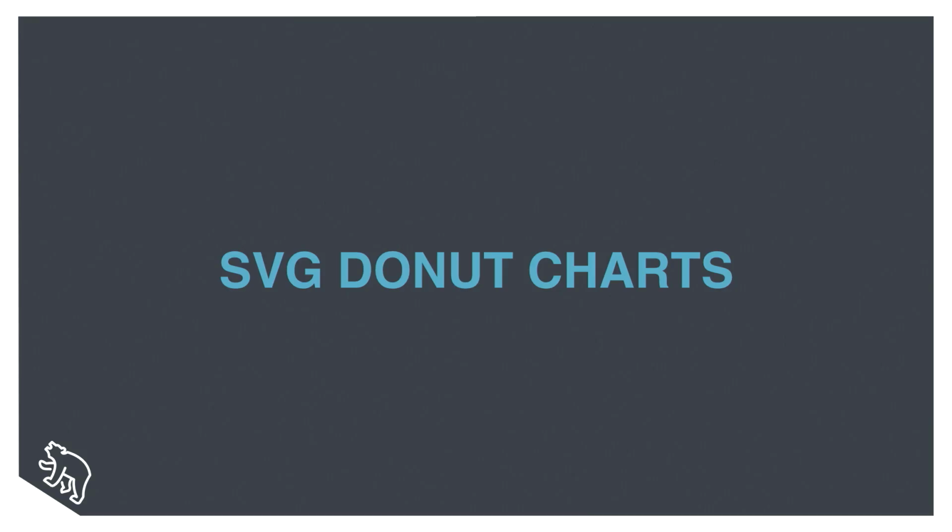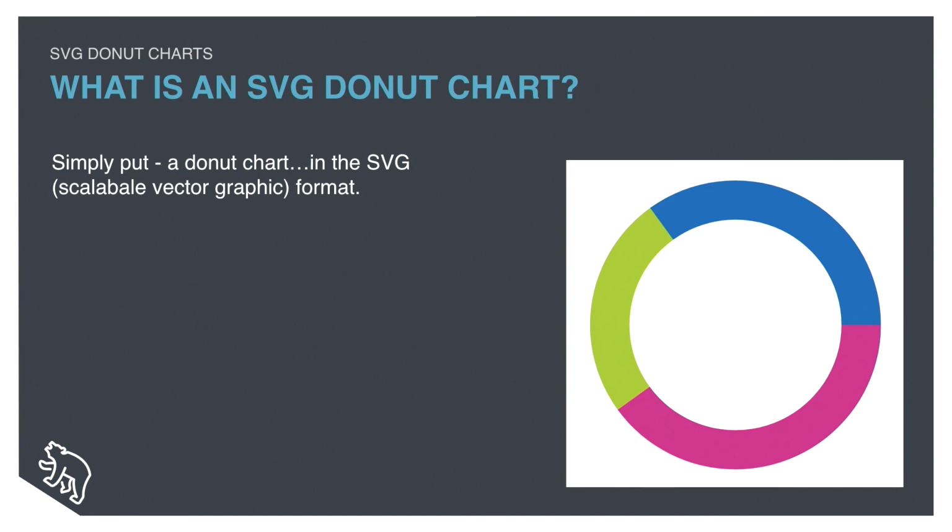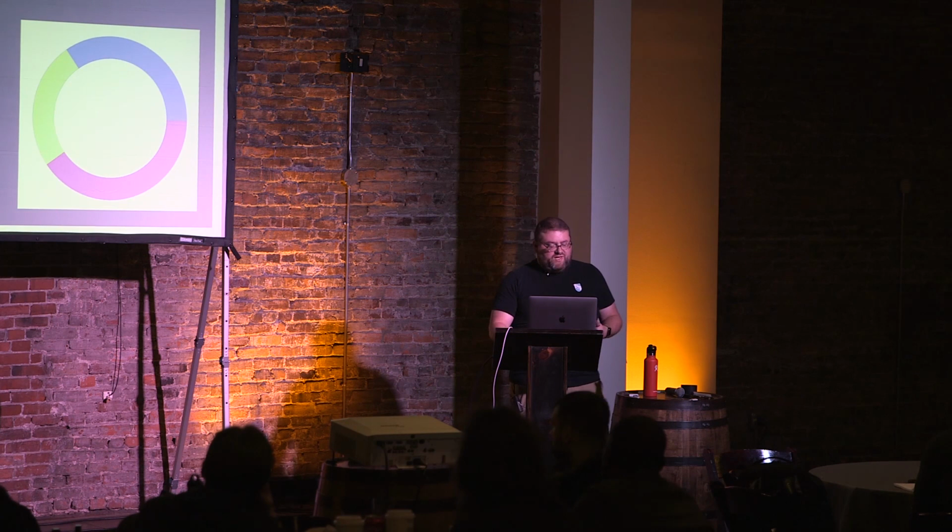So the next tutorial we've got here is SVG donut charts. So what is an SVG donut chart? Basically, it's a pie chart with a hole in the middle. A lot of clients like these. They're catchy looking and they're popular from a design perspective. And we're going to build this actually in the template with real SVG code.